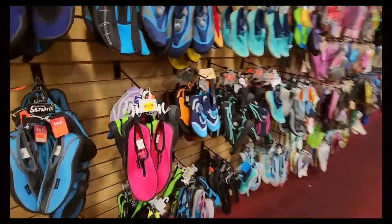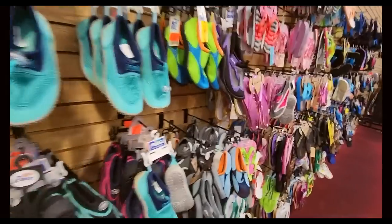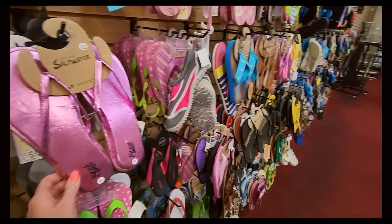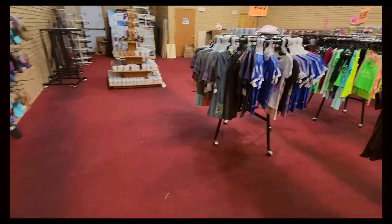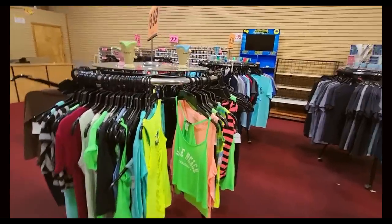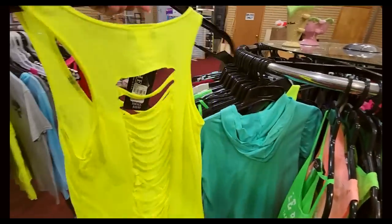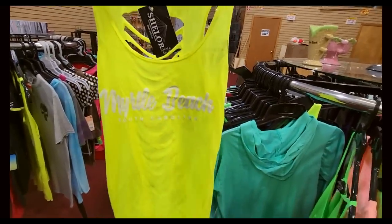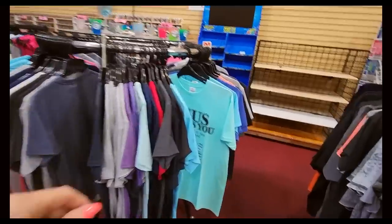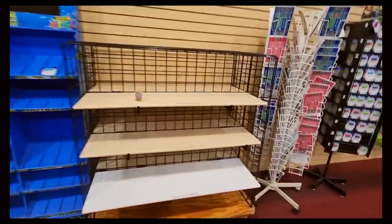And water shoes. Lots of little water shoes. Which is great if you're on a beach that has a lot of shells. These little flip-flops are cute. But it's just a weird little section back here that just has random little shirts and things in it. That's cool. Kind of like that shirt. Yeah, it's just random t-shirts back here.